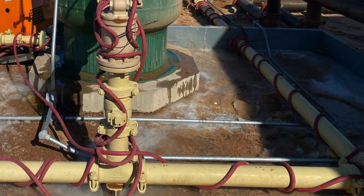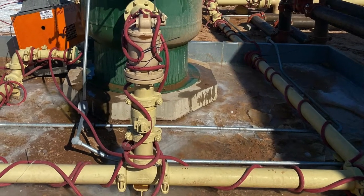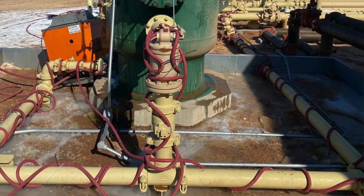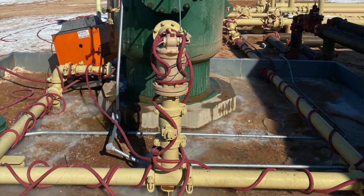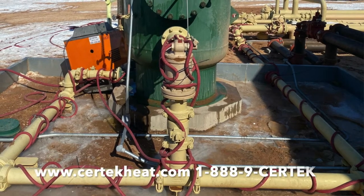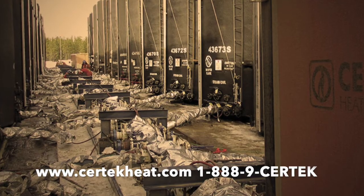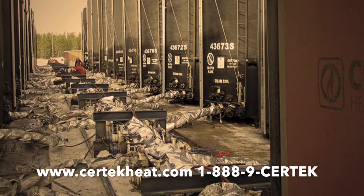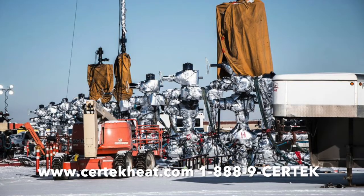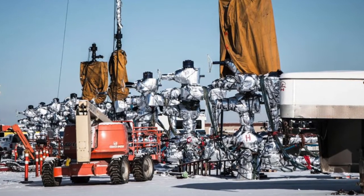So you can see we've basically got a coil of 180 degrees surrounding all of this piping. This helps it thaw out quickly, and we're doing this all over these sites. We can put about 5,000 feet of this half-inch hose on one of our Kodiak units, which is about a mile. Typically you'd set up a job like this in the fall, so that as winter and cold temperatures come, you're never really having to thaw anything out because your equipment never froze in the first place.